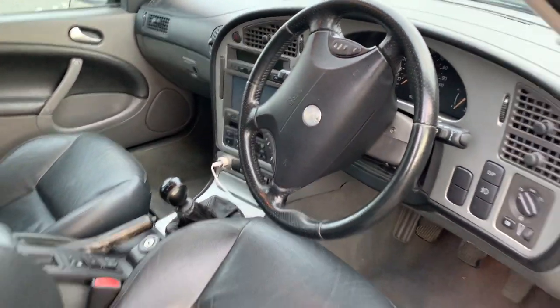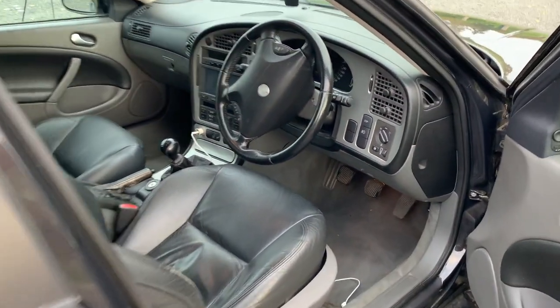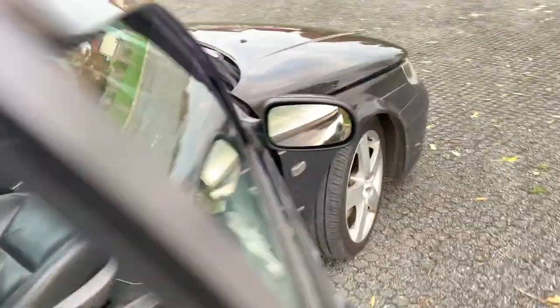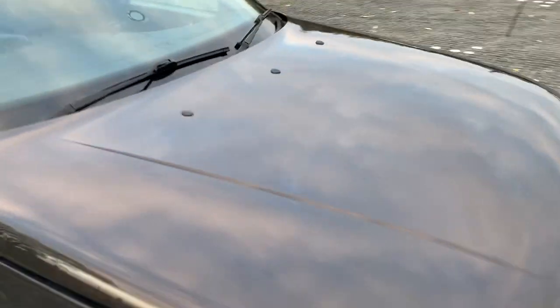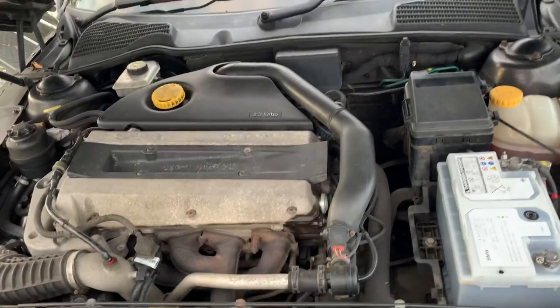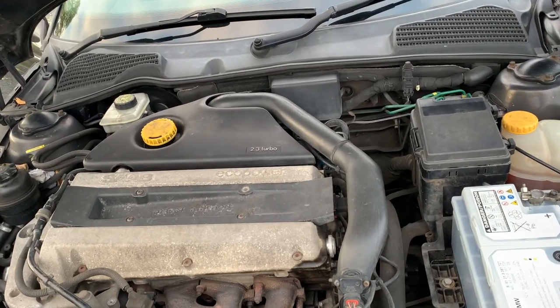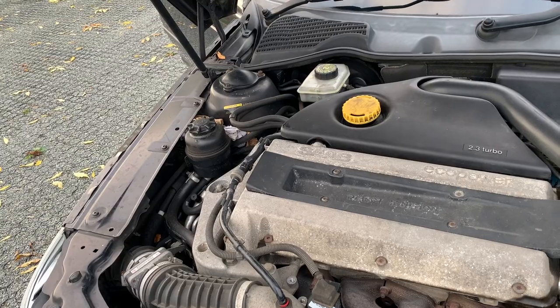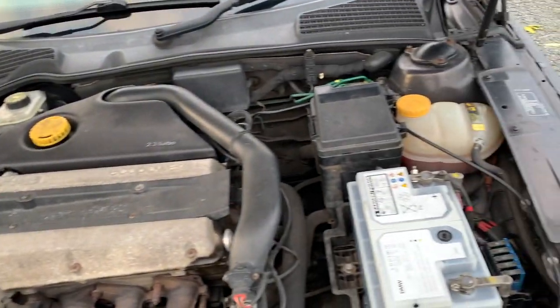And, yeah, just generally a very lovely car. Do you want to see the engine? I'll show you the engine, why not? God, I love this colour. A few stone chips and stuff on the front, but about what you'd expect. Yeah, there's an engine, 2.3 turbo. There's so much that can be done with these to make them more fun.